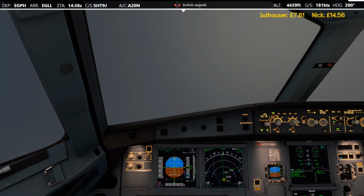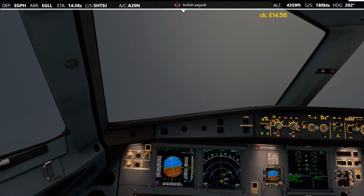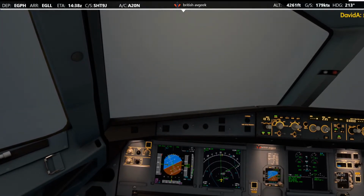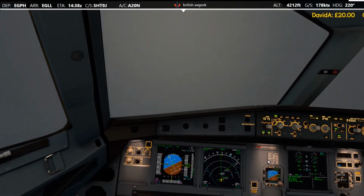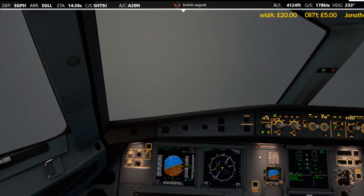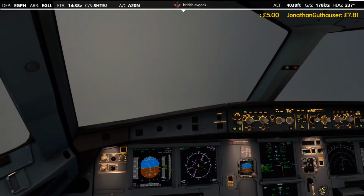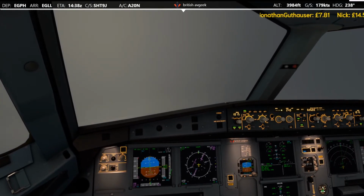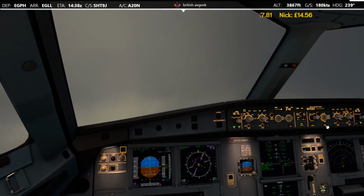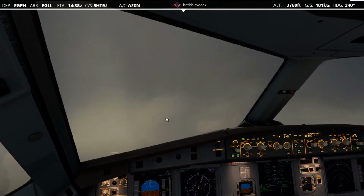Shuttle Juliet, turn right heading 240 degrees, descend to altitude 3,000 feet. Right, 240 degrees and 3,000 feet, Shuttle Juliet. Altitude 972, climb flight level 150. Yeah, ILS mode on, ready for the intercept. Shuttle Juliet, descend 2,500 feet, cleared ILS 27 right. Descend 2,500 feet, cleared ILS 27 right, Shuttle Juliet. Just touching through the cloud here.